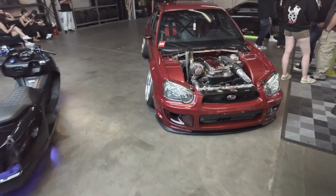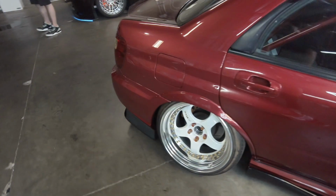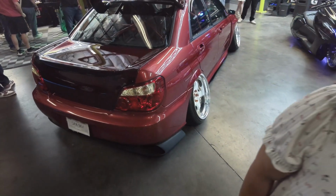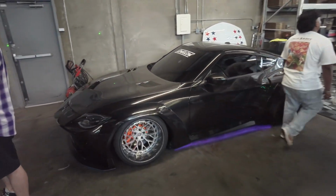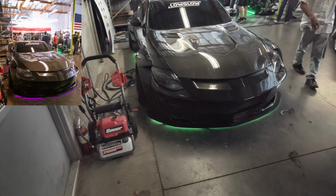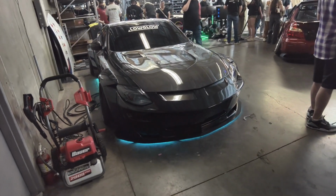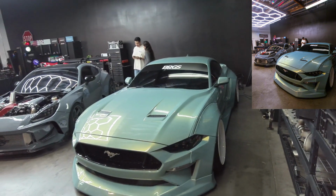Crazy. That's just crazy. Then the Pandem wide body seat. Crazy clean. Pandem kit though is probably my favorite kit for the new Z. What do you guys think of that? Crazy. This is Chris Borg's new build. This thing's wild.